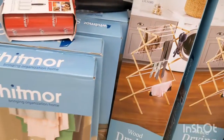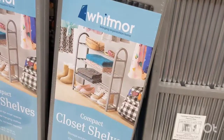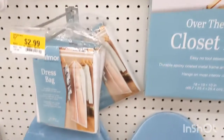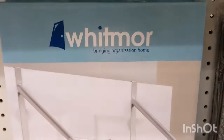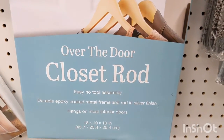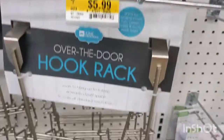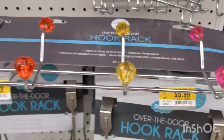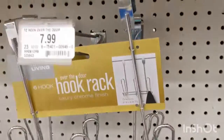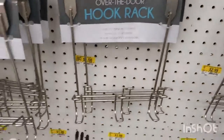Those are the laundry bags, the hanging racks. They have a lot of shoe organization in here. Dress bags. They have over the closet, well, over the door closet, right? And some more over the door hook racks. You guys, these save you a lot of space. Have them in my bathroom.